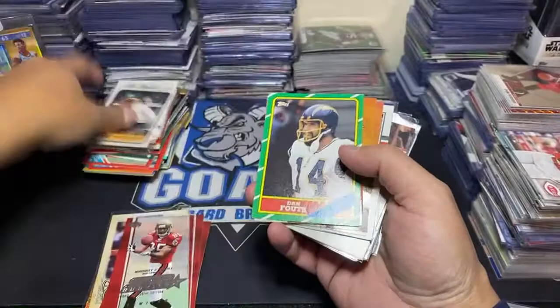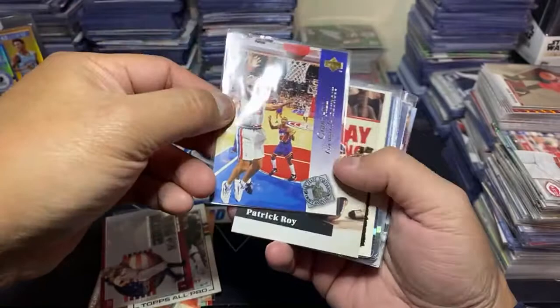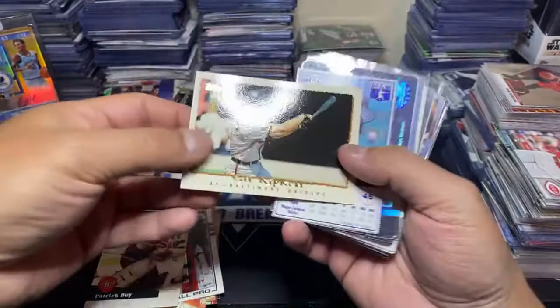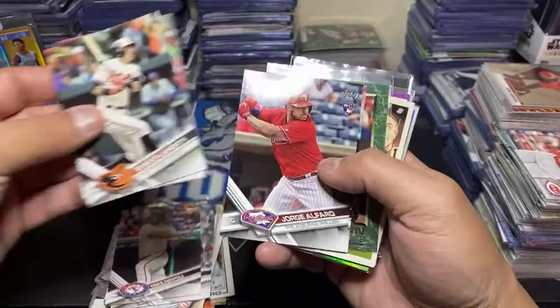Mark Mulder, rookie card. Dan Fouts, Hall of Famer. Nigel Wilson, Erickson. Singletary. Michael Griffin. Grant Hill, is that a rookie? Can't remember. Is that Patrick Waugh? Cal Ripken. Davis. I'll go through. Kike. Early Kike. Glasnow Rook. Alfaro. Bradley Zimmer. See if that goes to TP or not.